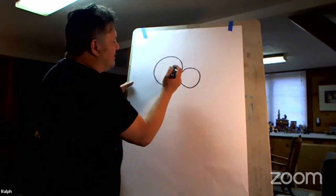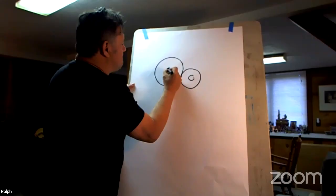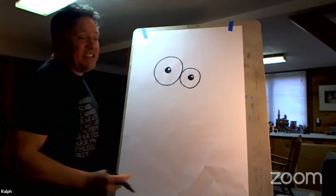So you got the two circles for eyes. Remember to make the little highlights on these eyes too. Ralph, someone has called and said, could you tell Ralph to draw a unicorn? I am going to draw a unicorn. I got to do a very simple unicorn. Okay. So we got the two circles in there.